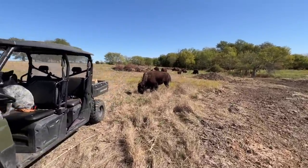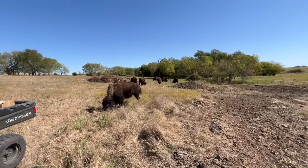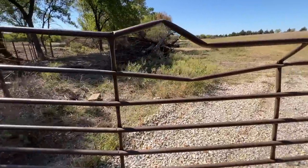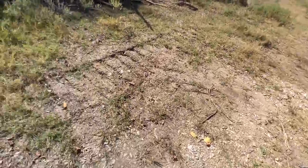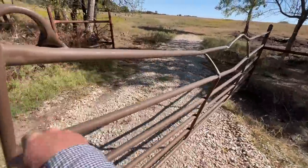Everybody's good here. You guys think my gate's bent? Just a little bit.